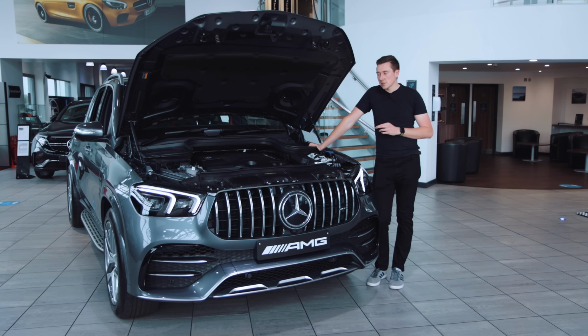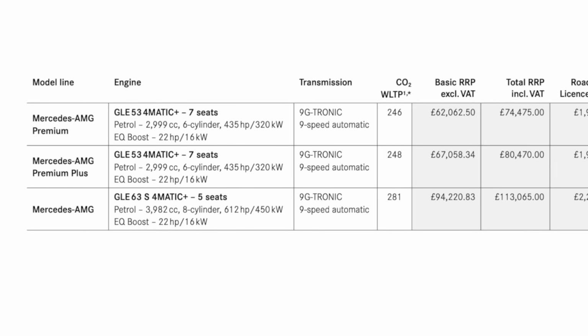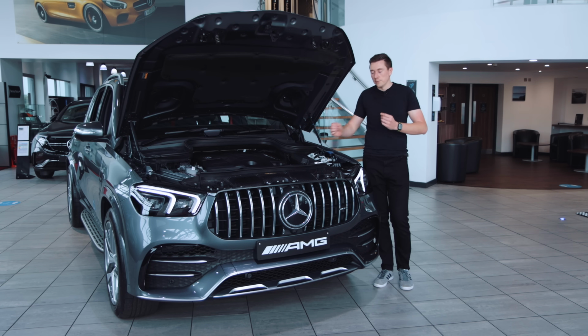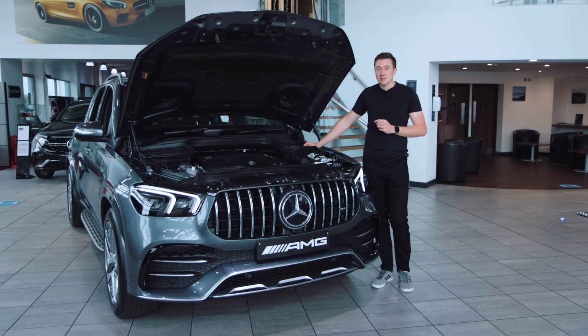But one trick up its sleeve is a thing called ISG, Integrated Starter Generator. And this is what you'll see in the brochures and things like that for the GLE. It's basically the thing called EQ Boost. And what EQ Boost does, it has this integrated starter generator to help boost you along, and it adds about 22 horsepower to the engine. Now that doesn't sound like much, but the torque on that little electric generator goes up to 250 newton meters, meaning it practically eliminates any turbo lag, because naturally when you push your foot on the accelerator, the turbo will spool up. But handily in this car, it's actually very, very fast at spooling up anyway.